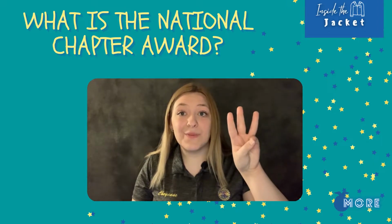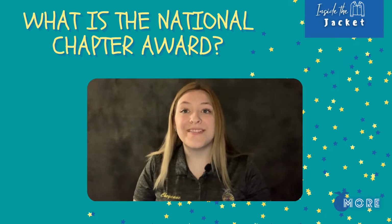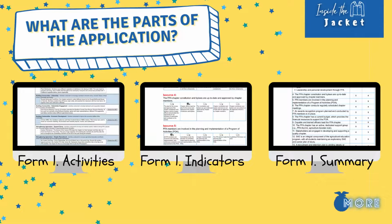Now, there are 3 different parts of the application that you must initially fill out. We're going to go over those next. To begin completing the National Chapter Award, there are different areas that you may have to initially fill out, which can include Form 1 activities, Form 1 indicators, and Form 1 summaries. On Form 1 activities, you will actually select different activities off of your AAT calendar to use in the 3 standard areas that we will talk about later in this video. There are these main categories and then multiple subcategories that your events will have to fall into.